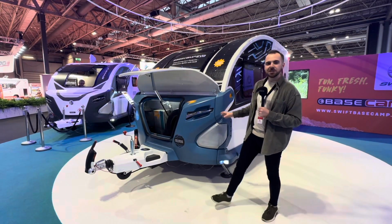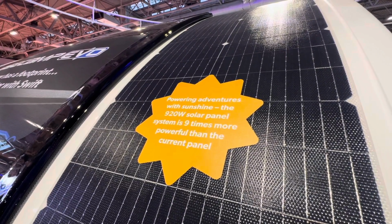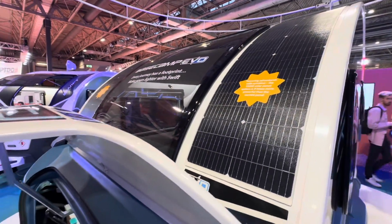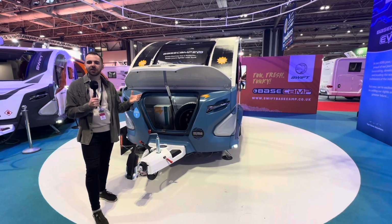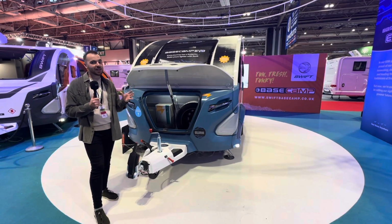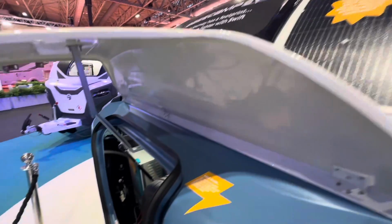And once you've been drawn in by the different colours, you'll notice that the roof is filled with flexible solar panels, which for years I've been saying, why don't they just put tons of solar on the roof of a caravan? And I know there's more to it than that. I know that just adding more solar doesn't necessarily give you more power, but it's a start, and I'm quite impressed to see this.